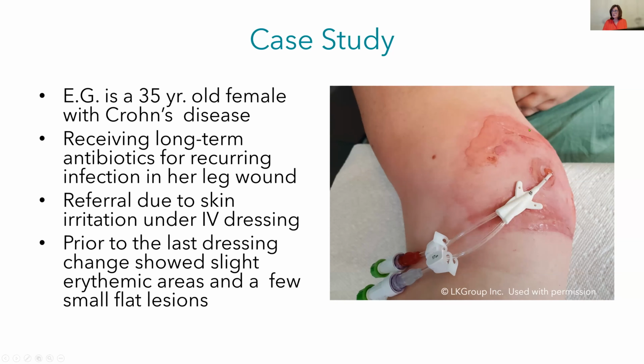We have some blistering along the edges. You can see where the dressing actually sat. Right around here, we have some blistering close to the insertion area. It looks almost like a bit of hypergranulation at the insertion site. So this is a bit of a mess.